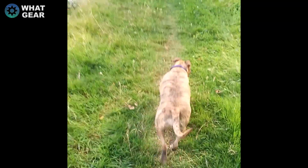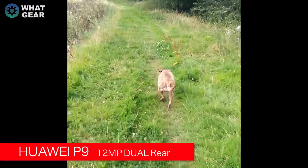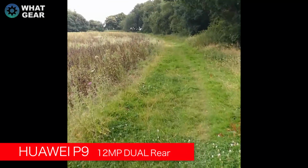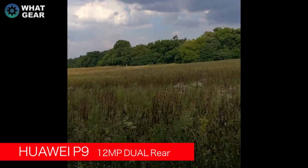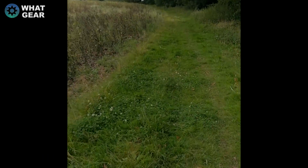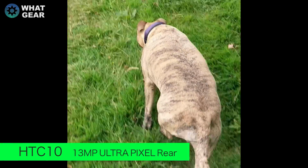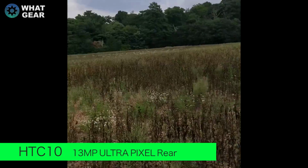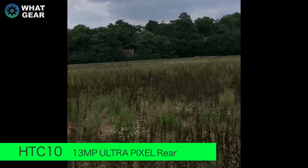And it's quite clear to see that the Huawei P9 really struggles with stabilization, with this video looking much more unstable in comparison to the Xperia X. However, it is picking up great detail in the trees in the sky and the shrubbery on the ground. And now the HTC 10. Once again, the stabilization really is a standout feature for the HTC. It also picks up fantastic detail, but that smoothness of motion is just fantastic.